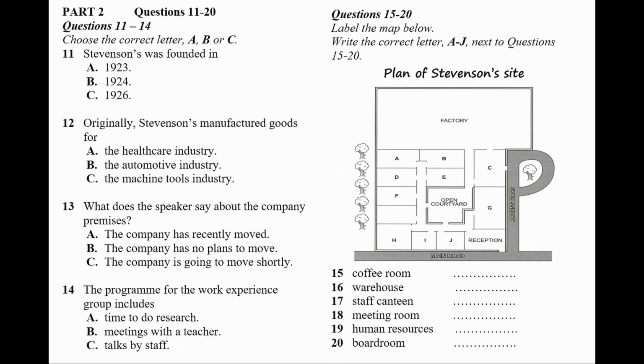However, there was a delay of 5 years before that happened, because shortly before the company went into production, Stevenson was given the opportunity to make goods for hospitals and other players in the healthcare industry. So that's what we did for the first 5 years.